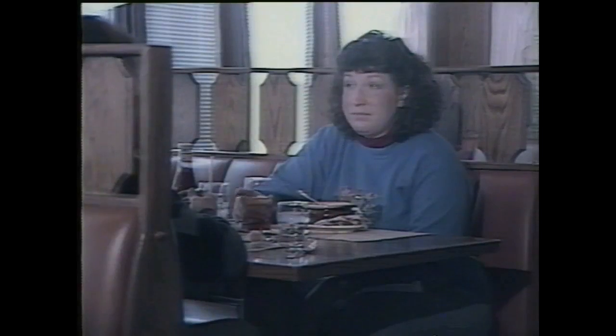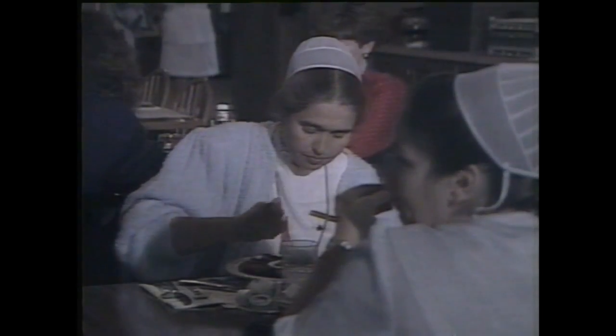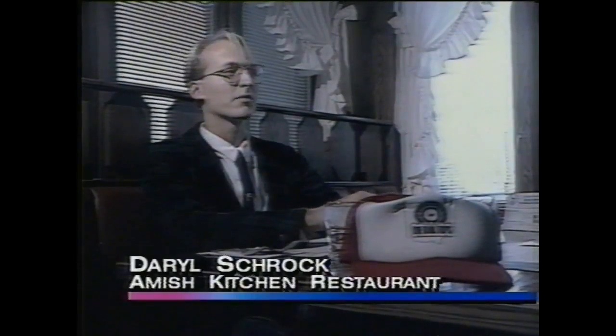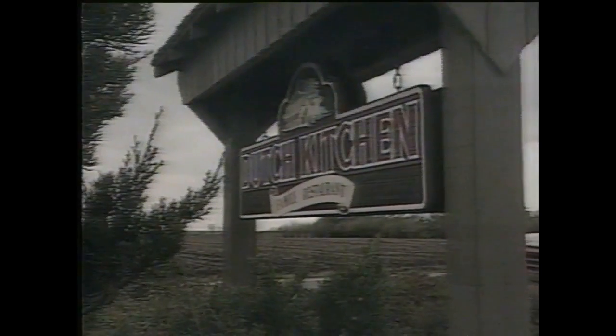The problem is it's going to be crowded. They're not accepting any reservations. It's first come, first served. But Assistant Manager Daryl Schrock says if you're willing to eat late in the afternoon, you'll get served. I would say close to closing time, 2 o'clock or so. You'll still get your full meal and no problem. Exactly. If you're in the door by 3 o'clock, you should have no problem being served.